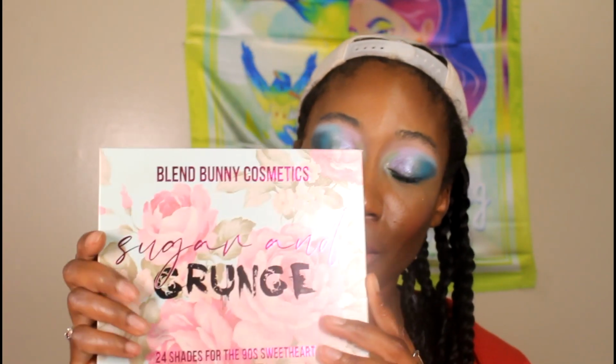Of course, the formula of it seems to be the same as all the other Blend Bunny palettes. Now, it's not knocking my Laura palette off its throne. Laura is still number 1 for me, but this is definitely a contender in my love. I would say my top 3 would probably be Laura, Surge, and this one would be last.